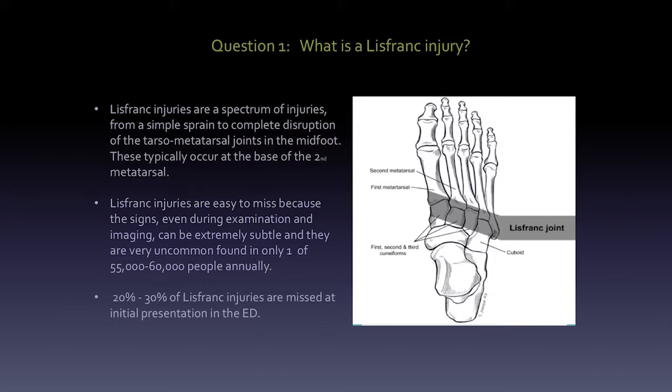They're easy to miss because the x-rays and physical findings are often pretty subtle. Again, we get so fixated looking for a fracture. If we get a foot x-ray and it looks normal and we can't see any broken bones, we assume it's a sprain and we send them on their way, when in fact they may have one of the worst foot injuries you can actually undergo. How often do we miss it? Quite a bit. 20 to 30% are missed. So don't feel bad. You probably will miss one, and it will take one for you never to miss one again.